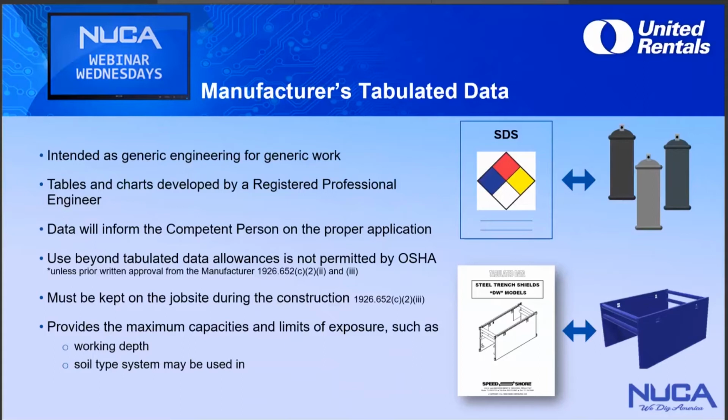So let's take a little bit of an overview of what manufacturer's tabulated data is. Again, as we break it down, it's really just generic engineering for generic work applications. And we need to recognize that these elements of design criteria have been made up by a registered professional engineer. We know too that the data within it is helpful to the competent person to make sure that we use those particular solutions in a proper application. I want to stress this point. Use of tabulated data beyond what it's allowed is not permitted, either by the manufacturer or OSHA, as it states under the requirements for protective systems in 1926-652, unless prior written approval has been given by the manufacturer. We cannot use those particular systems beyond their design criteria. It's really important that we recognize that element.